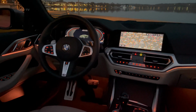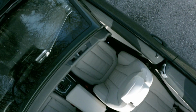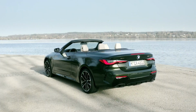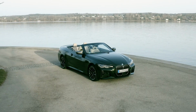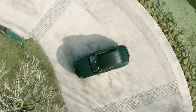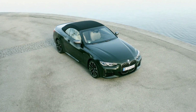The launch lineup is headlined by the M440i xDrive, offered in convertible guise for the first time and featuring a 369 horsepower mild hybrid 6-cylinder petrol engine and 4-wheel drive. There are also 2 4-cylinder petrol engines, offering 181 horsepower and 254 horsepower, and a 187 horsepower 4-cylinder diesel. 2 straight-six diesels will follow in November next year, and all engines use an 8-speed automatic gearbox.